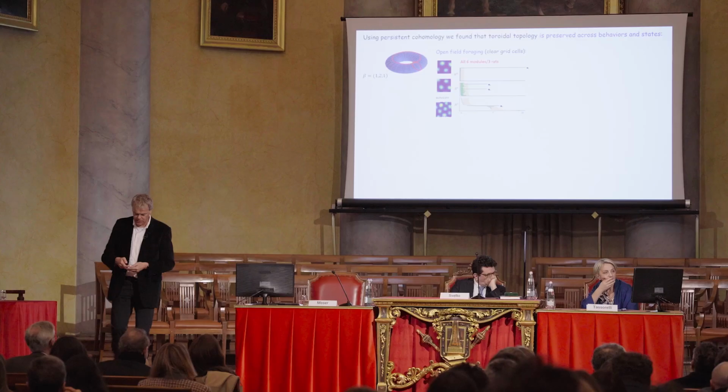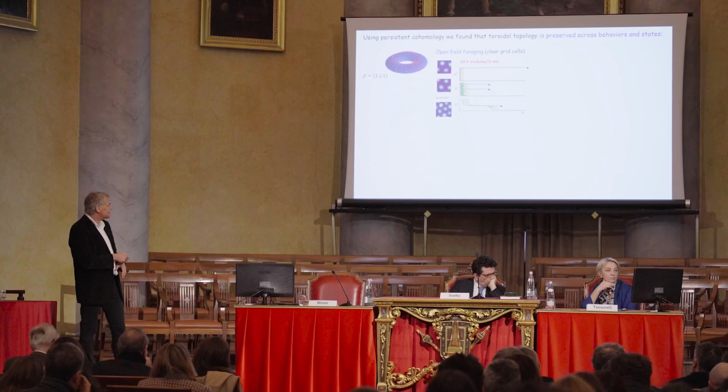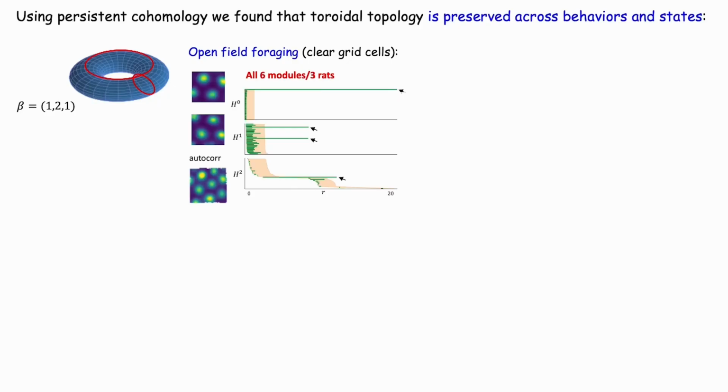And if you count these holes using these techniques, you will find the following. So this is a recording from just a rat running around in a box, open field. And you illustrate the size of the holes in one dimension. That is the number one here, one dimension here, and in 2 dimensions. So can you see that in one dimension, it is 2 very long lines. That means that there are 2 holes in one dimension.